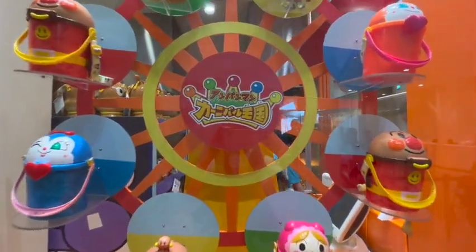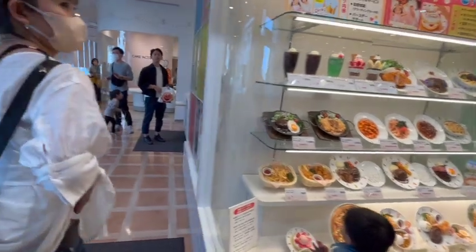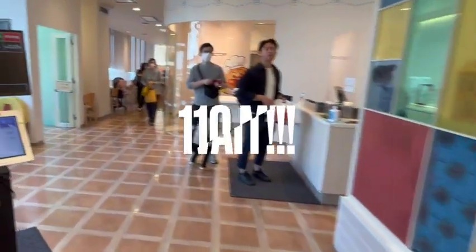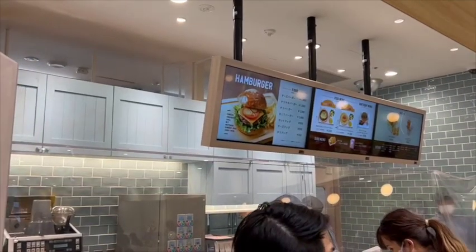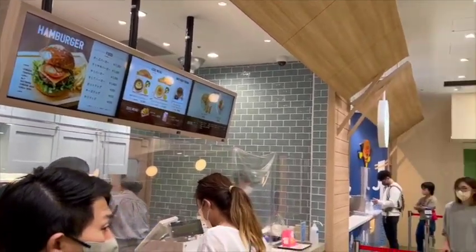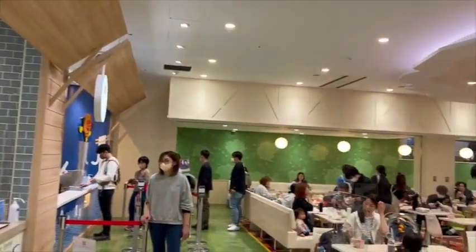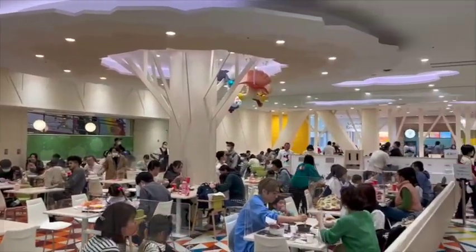There is sort of like a food court, and there's an ANPANMAN restaurant, which we wanted to go to, but it was a really long wait. We got to the food court around 12, which is probably the most crowded time, but everyone's really polite, I guess. Yeah, everyone's just minding their own business, going about it.